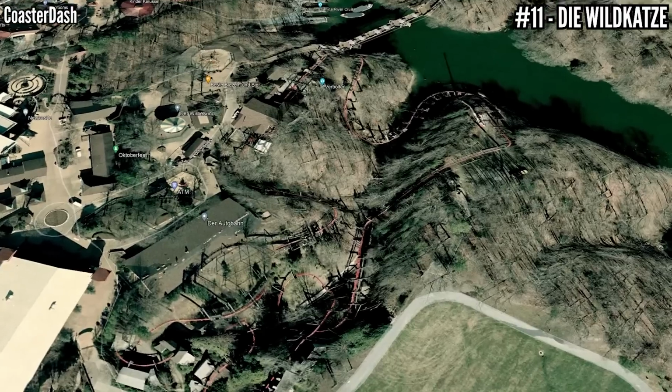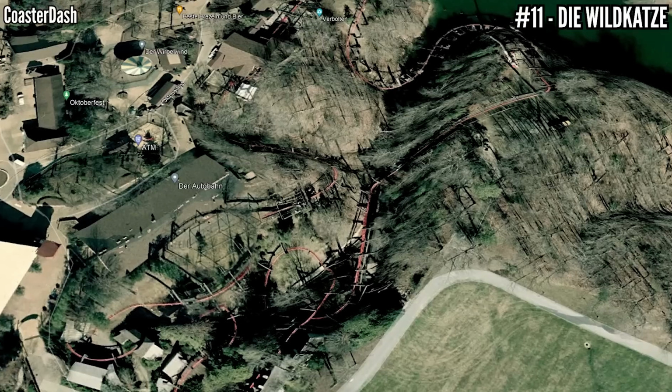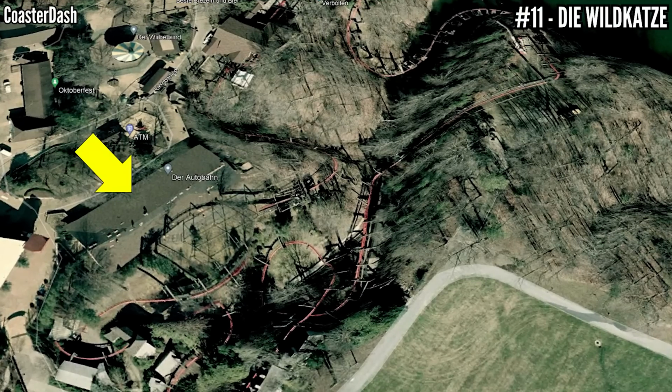This was removed in 1983 to make room for Big Bad Wolf. That station was built on this plot of land.